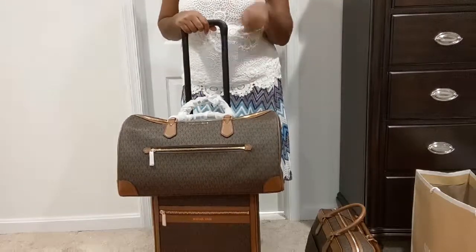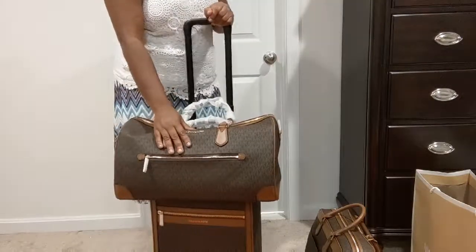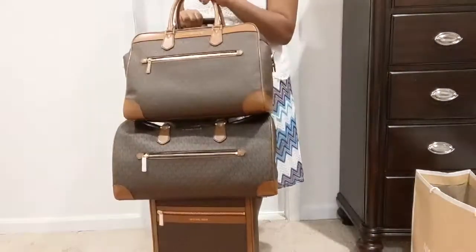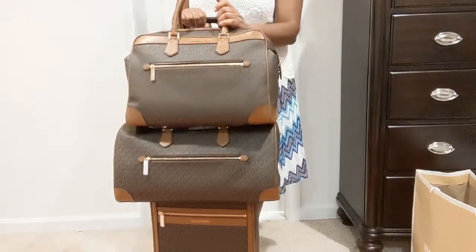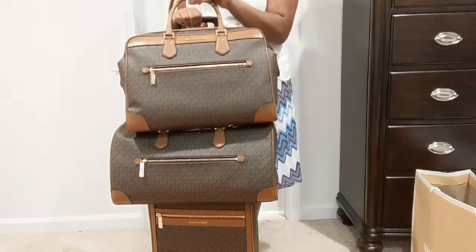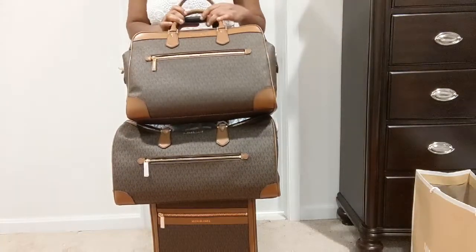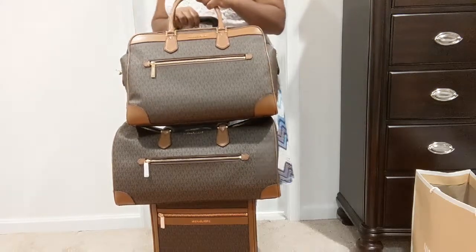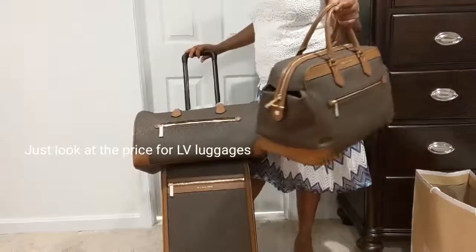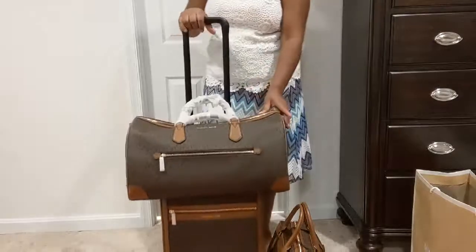This one they were having, I think, $499 for all three sets. And if you don't get all three sets and you want only one of these, I think this is $398. The Weekender is also $398, and the duffel is $298. So for all three of these at $499, I thought, wow, this is a good deal for a Michael Kors. This is just like the amount of one handbag, and I'm getting all three of these travel luggages. So guys, you see why I got it, even though I didn't plan on spending when I went to the mall, but because I saw this really good deal, I thought I should get it.